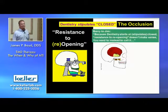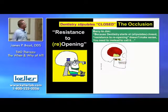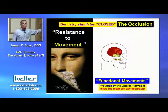And I can remember Barry Glassman saying to me, look, Jim, just because dentistry starts or stipulates at closed, that's what we think about. Resistance to reopening, my Jim Boydian term, doesn't make sense. I understood what I was talking about. Barry got it. He goes, no, they don't get what you mean. Resistance to reopening? You need a term that they understand. How about resistance to movement? I thought about that. Why did that word make sense in dentistry?